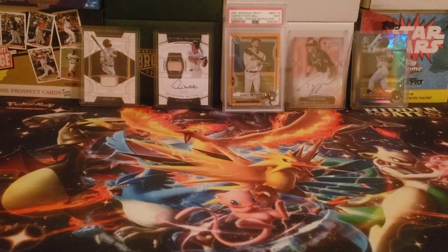So those are my pickups this week. Obviously, the Molitor is probably my favorite, given that I was an 80s kid. So, of course, Molitor on the Brewers is going to be super awesome. Love that Mitchell. Tyler Black, I think, is going to be an interesting hold to see what happens in his second season in the minors.